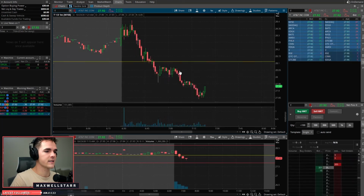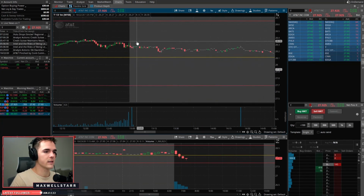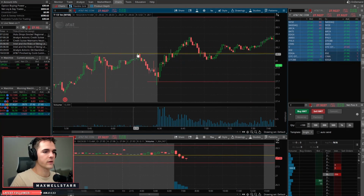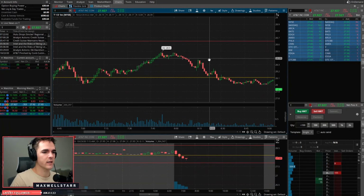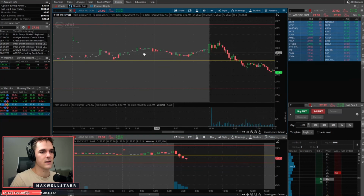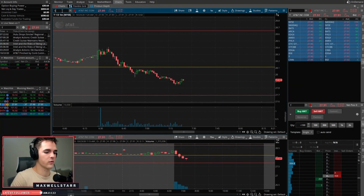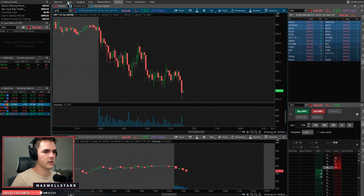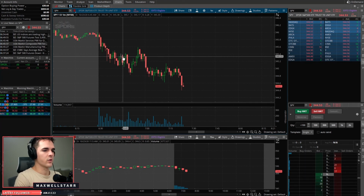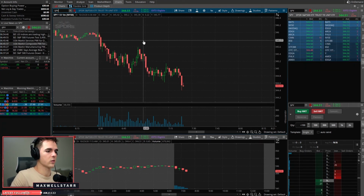We have AT&T here. That's bouncing back up right now. We got into this one yesterday at the open over this resistance level, came up, didn't quite hit our target, and it's been ranging pretty much sideways, slightly up ever since. It gapped up today and it ended up pulling back with the overall market. You can see here, the overall market has been just pulling down through the morning, it just broke through its yesterday close level and is now red on the day.